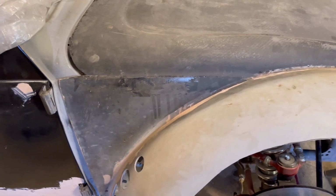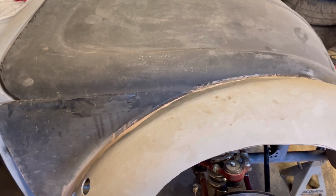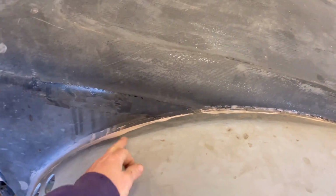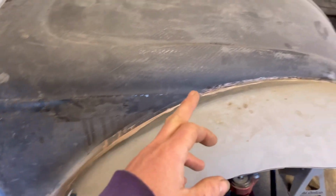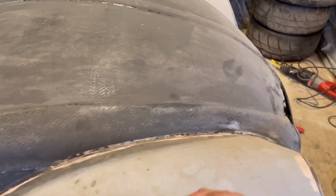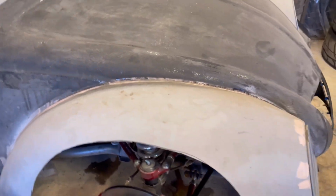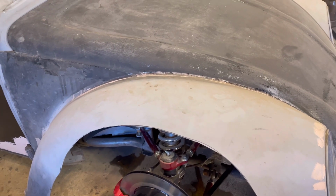And then I did talk about doing an entire carbon hood. A lot of this stuff in here is starting to crack. So I might sand this back a little bit, add some fiberglass in there, and then I'll re-gel coat that whole section. That way it's nice and smooth. So let's go ahead and do all that stuff and try and get this hood to fit up properly.